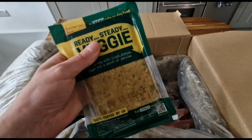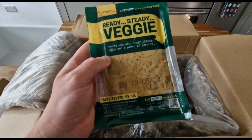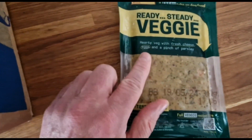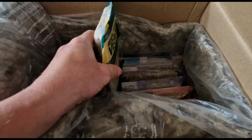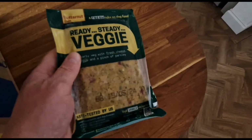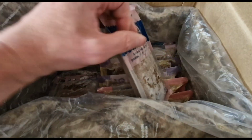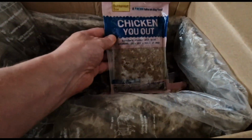So first up we've got Ready Steady Veggie. So that is eggs with cheese and some parsley. Interesting. And vegetables as well. So I've got 14 days of portions here, so there's another Ready Steady Veggie. I wonder what he will think of that. And this one is Checking You Out. I love the play on words they have. Checking You Out.